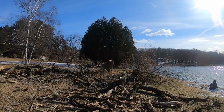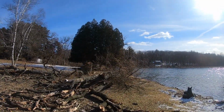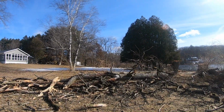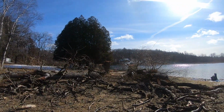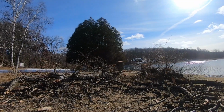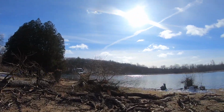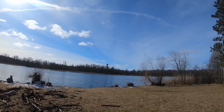Right where we wanted it, I guess. So I've got a few hours yet to burn. I think we'll get out the little saw and just start bucking on some of this stuff. I'm gonna shed a layer though. It's getting warm. Sun's beating on. It is a beautiful day.